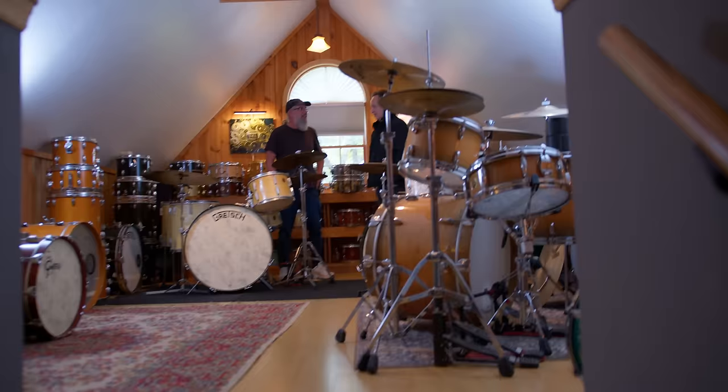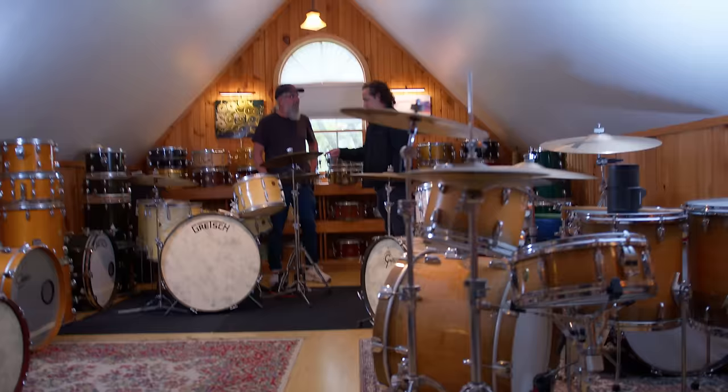Well, what a way to end the day. We had a fantastic time at the Gretsch factory, and now Paul decided to invite us to his home. Man, there's some amazing gear. Sitting in front of this kit right here and just hearing the sound of it. Yeah, it was really special.